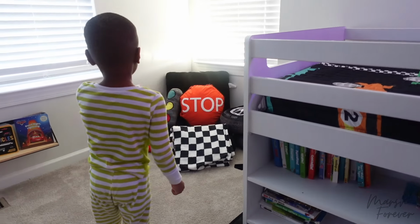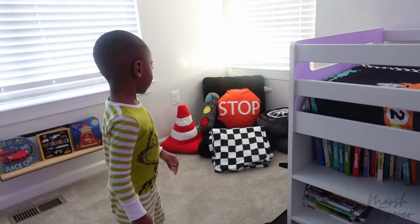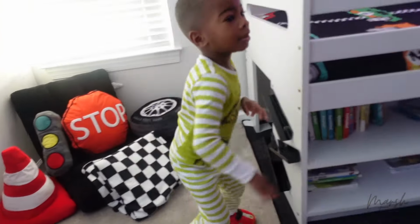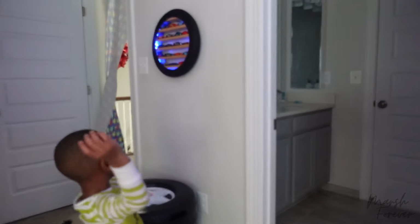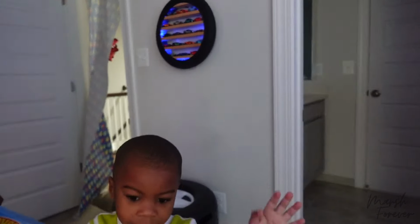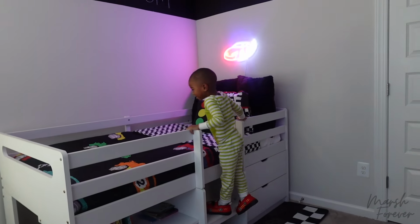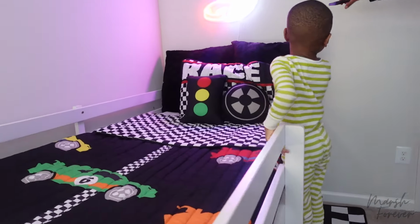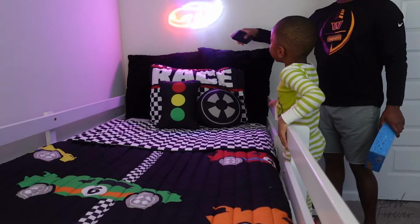A stop sign. Yeah. Go sit over there. That's your new chair. You can sit over there. Ooh. Like this wall. Look at your bed. You see your bed? Bentley's car. Yeah. Look at that. What's this? Race car light.